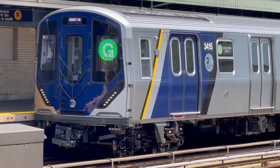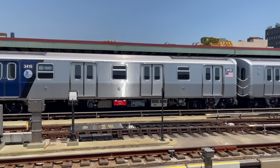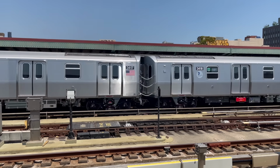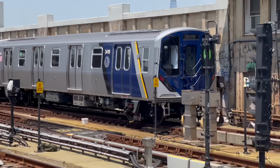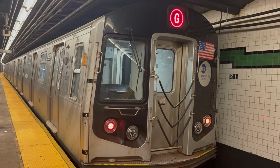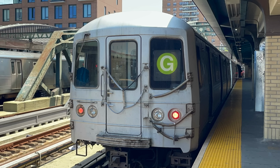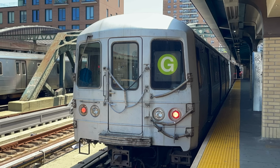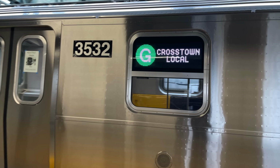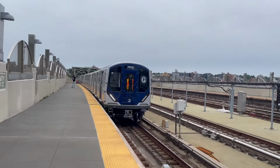Seeing the R211As enter service on the G led me to believe that the plan is to fill the ranks on that line first and kick the R46s off of the G line, fully replacing them with R211s. That may still be the plan. Ironic how far the G line has come, from using R160s in December 2024 to R68s through January and February 2025 to R46s from February 2025 to the present, to having R211Ts now in the mix as of March 2025, and now R211As burning in and entering service on the route, giving us the rare chance to see 10-car trains running along the G.